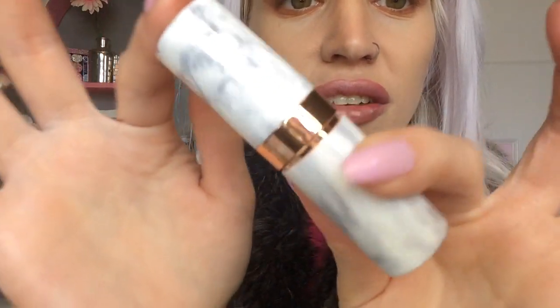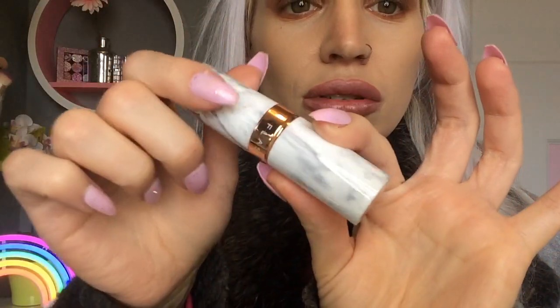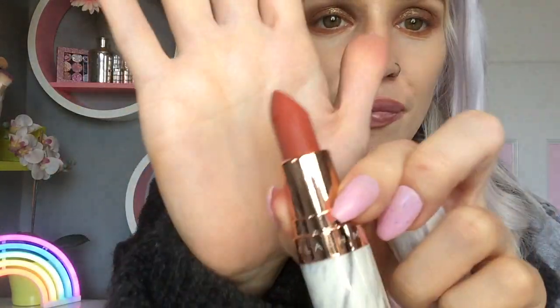I don't know. But yeah, the packaging of this is actually really, really nice. I like the marbleized effect with the rose gold band. I like it. So if we pop up the lipstick, I think you could actually see her before I lifted my hand up to her, but this is what she looks like. She is in the shade 405.